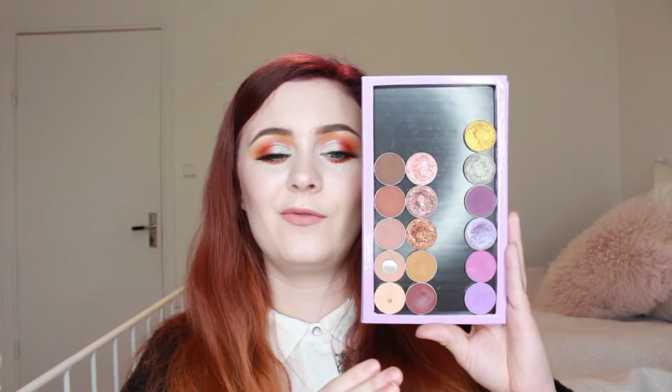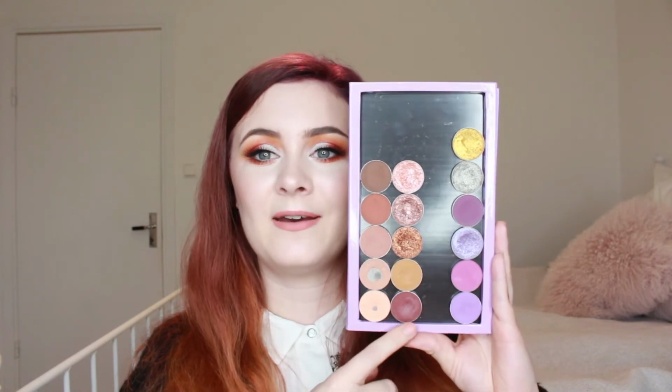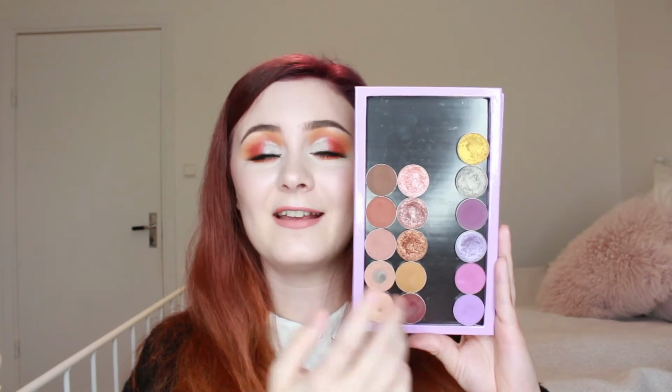But now I feel like they have popped up in a lot of palettes. So if you have one that you are very happy with, then I'm not saying rush out to get this, but it's a very, very nice burgundy eyeshadow. And then we have Desert Sands, and same with this one.